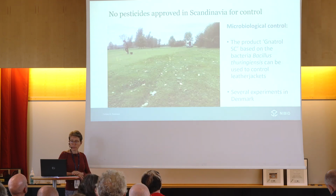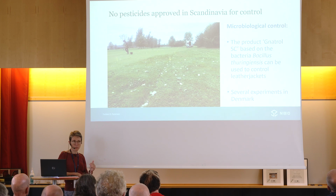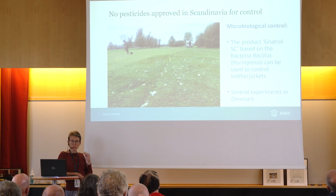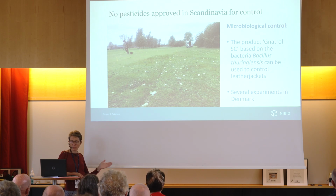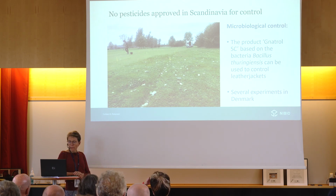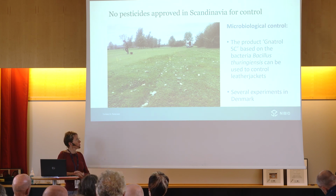And we have another product called Gnatrol SC in Denmark. It's based on Bacillus thuringiensis, a bacteria that infects the leather jackets and kills them. It's only to be used against leather jackets; it's not effective against the chafer grubs. In fact, the Danish Golf Association has been doing a lot of experiments in Denmark because the problems have been biggest there, and this is a photo of one of their experiments with these biological control products.